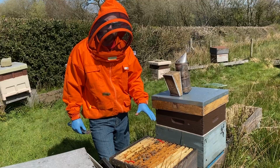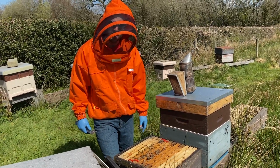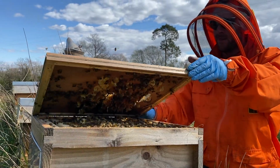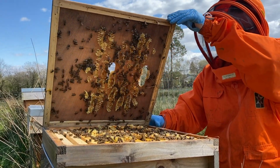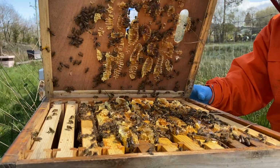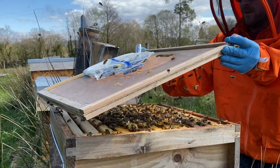Not going to be supering them this week. Looking at them, they're going to be at least 2 weeks before these need a super. Okay. Oh, they smell delicious.